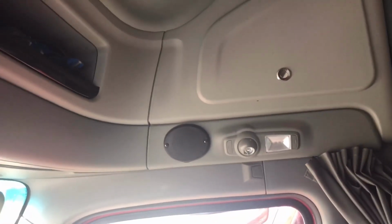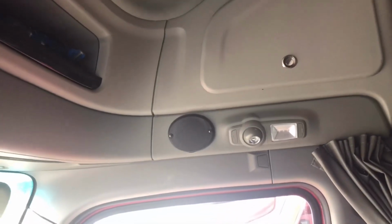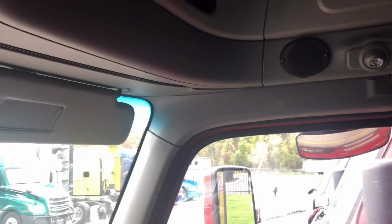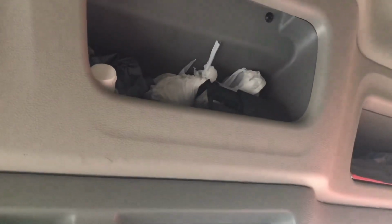So as we move into the driver's area, the storage kind of sucks. There's not much. There's two little cabinets like that, one on each side. There's something like that above both the driver and the passenger, and then there's that little bitty one there. That is pretty much it. This would be for the CB radio. That's pretty much it as far as storage goes.